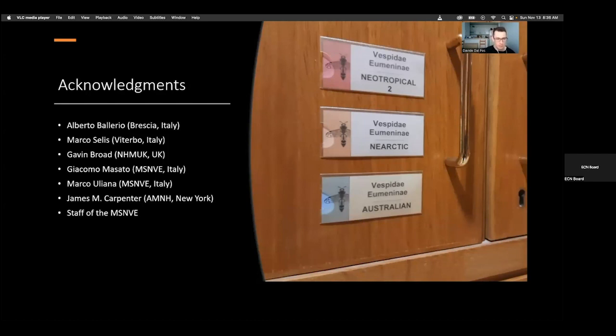Gavin Broad, that helped us understand what type specimens belonged to him and what belonged to us. Giacomo Masato was the staff member that helped us with the bibliography. I want to thank also Mark Uliana and James Carpenter. They are my co-authors, and without James Carpenter, we couldn't have done this work because of the amazing papers that he did over the years, and he gave us also a lot of unpublished material that we could actually work on the collection.